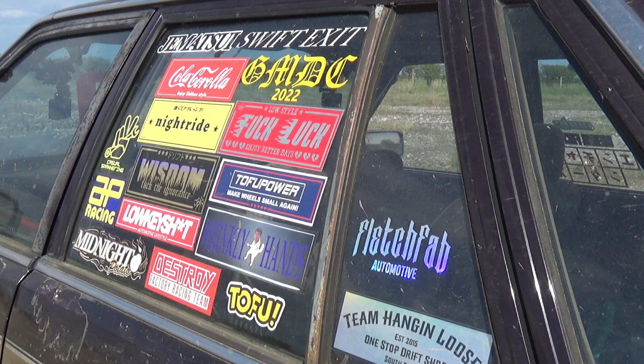This is not an abomination. This is genius. This is not what you would choose to build if you were wanting to just make your life easy. But if you want to be the coolest person in the pits, this is the car.